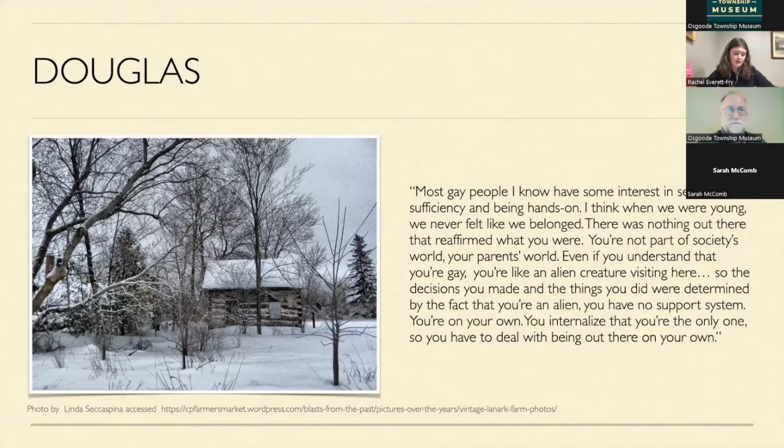He says, quote, "Most gay people I know have some interest in self-sufficiency and in being hands-on. I think when we were young, we never felt like we belonged. There was nothing out there that reaffirmed what you were. You're not part of society's world or your parents' world. Even if you understand that you're gay, you're like an alien creature visiting here. So the decisions you made and things you did were determined by the fact that you're an alien. You have no support system. You internalize that you're the only one, and so you have to deal with being out there on your own."